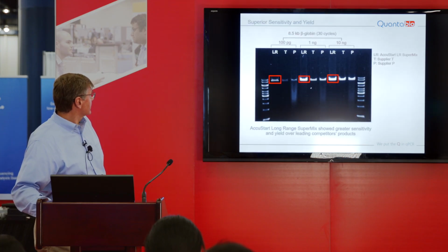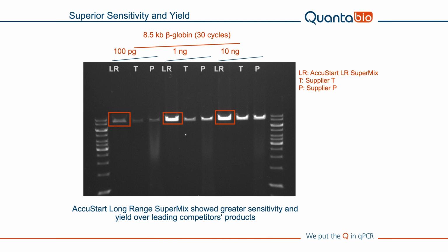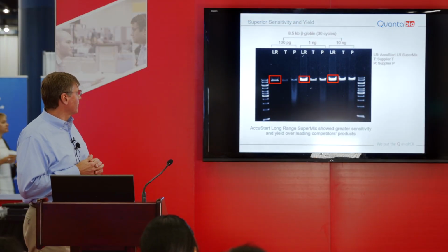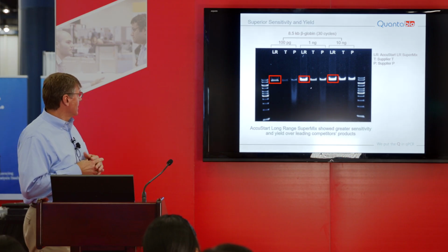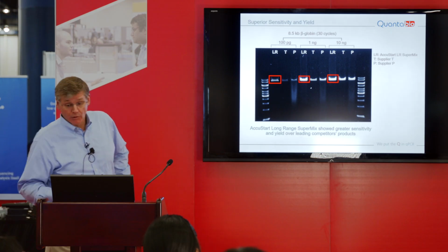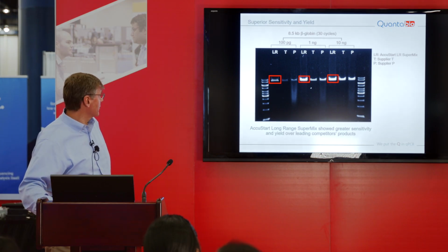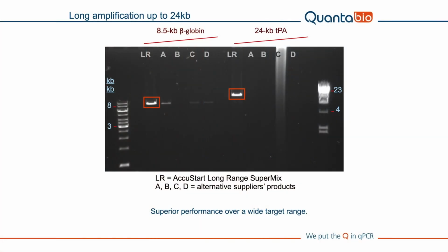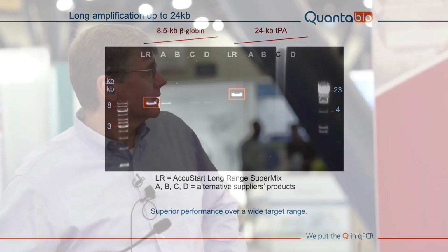So going into a little bit of just the data, it's not extensive. There are a few primer sets out there that are widely used that everyone looks at. There's an 8.5 kb locus of beta globin, a 17.5 kb locus from beta globin, and a 24 kb fragment of the TPA gene. So we're looking at long range against two of the other major competitors with some of the better performing long-range master mixes on the market, and you can see much higher yield at lower input quantities and also faster cycling times with the long-range supermix compared to the other products. And again, these are also comparisons against 4 other products on the market. And you see the 8.5 kb, the improved yield, and amplification of the 24 kb fragment from relatively low levels of input genomic DNA, and very strong, very specific yield. So I've been very impressed with that.